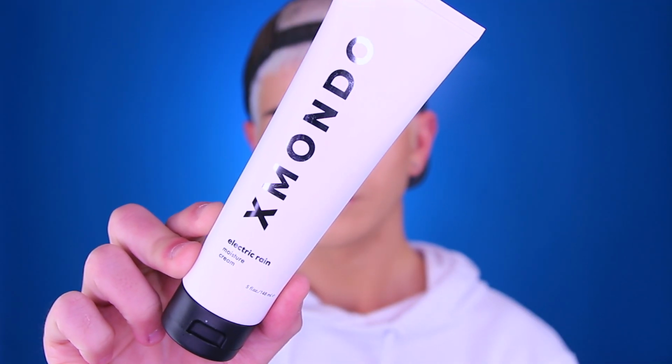The next hair care product that I'm going to be talking about is by the brand Mondo, which is Brad Mondo's brand. I'm sure anyone who watches hair content knows who Brad Mondo is. He does the Hairdresser Reacts videos, and I've been loving his brand and products lately. And this one right here is the Electric Rain Moisture Cream. So this basically works as a leave-in conditioner, and it leaves your hair feeling very moisturized. It makes your hair look super healthy. And it says that it has advanced oil and wheat protein, which hydrates and rebuilds your hair.